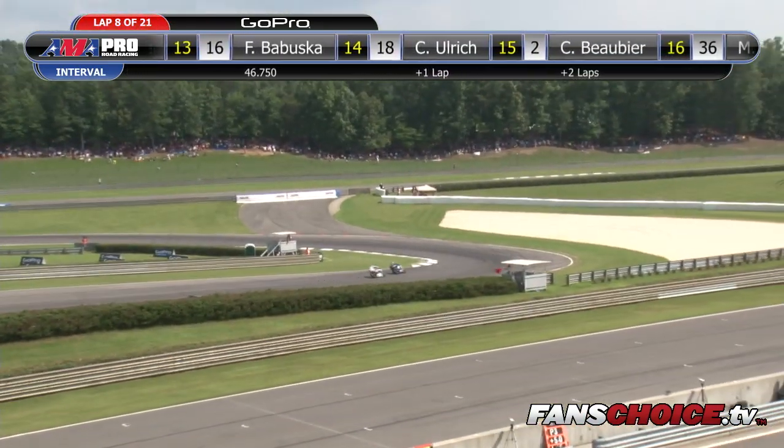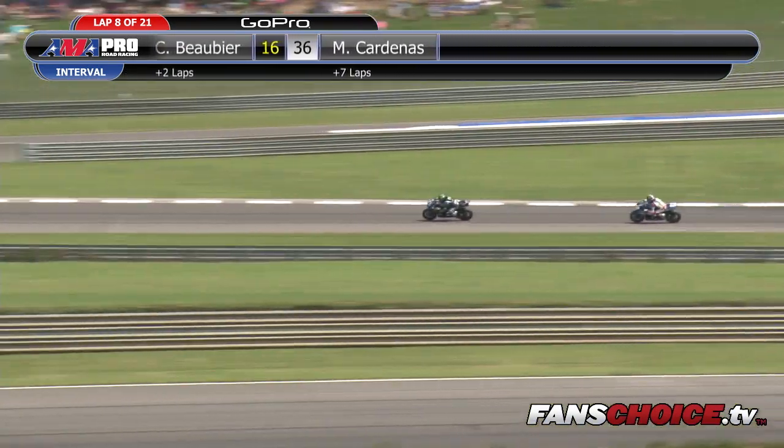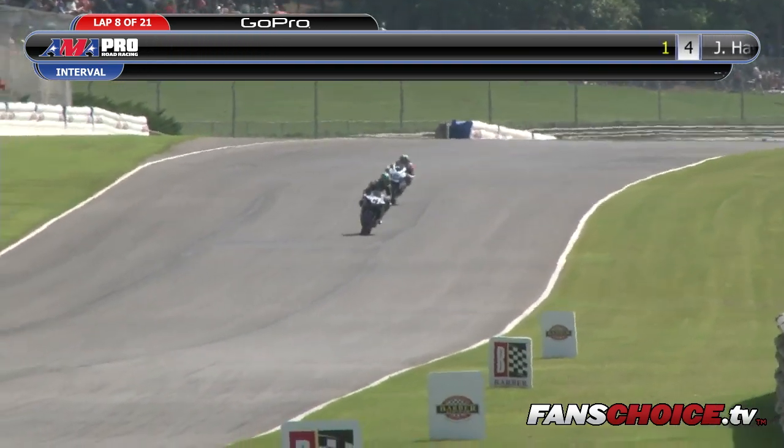Pardon me, didn't mean to interrupt you. We've got a red, and I don't know why. We'll find out in a moment. Well, I called Josh the lead rider, but with Cam Bobier leading the points, I don't know if everybody in the house would agree with that. So we've got a red flag.